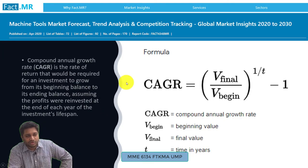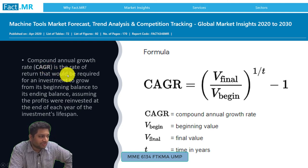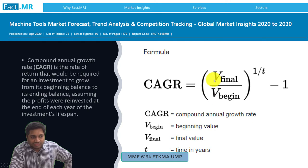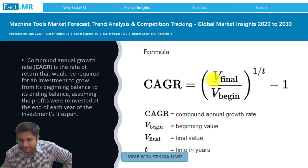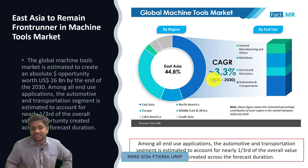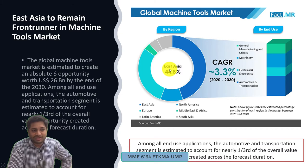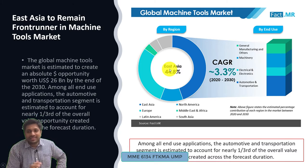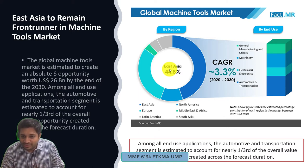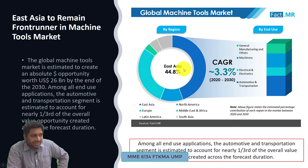When we talk about the success or growth rate, CAGR is a term, compound annual growth rate. This is the rate of return that would be required for an investment to grow. It is based on a formula using the beginning value and the final value of the product, so based on this, how much percentage profit or annual growth can be perceived? So when we talk about machining and CNC technology, we need to see the CAGR value of CNC technology. The CAGR for Southeast Asia is growing very quickly, around 44.8%. It means CNC technology is coming up very quickly in Southeast Asia, while in European countries, because it is already saturated and developed, it's not coming up that fast.